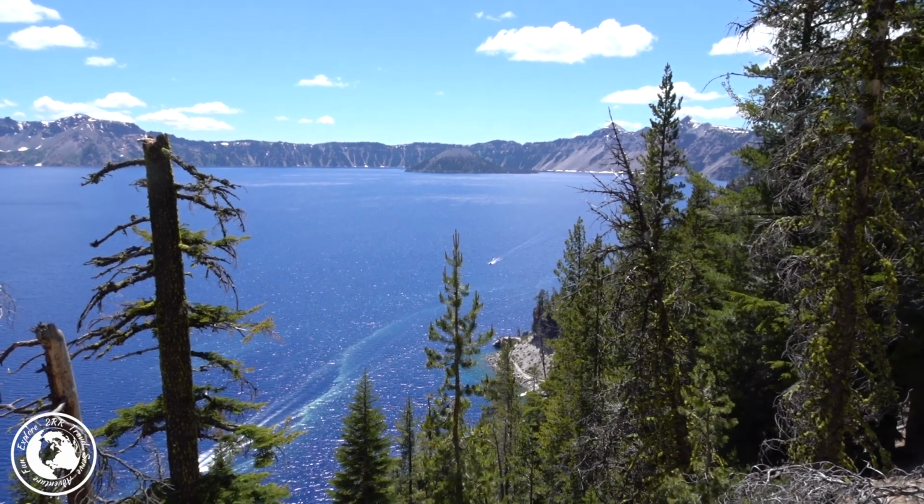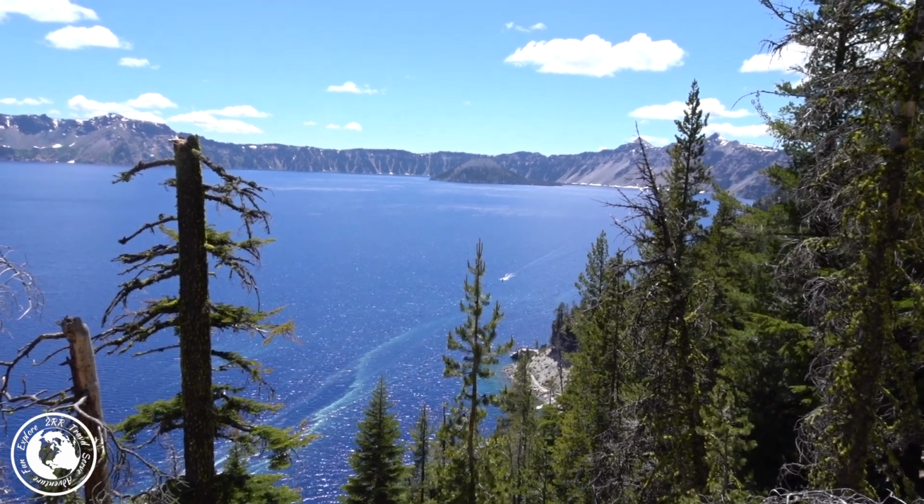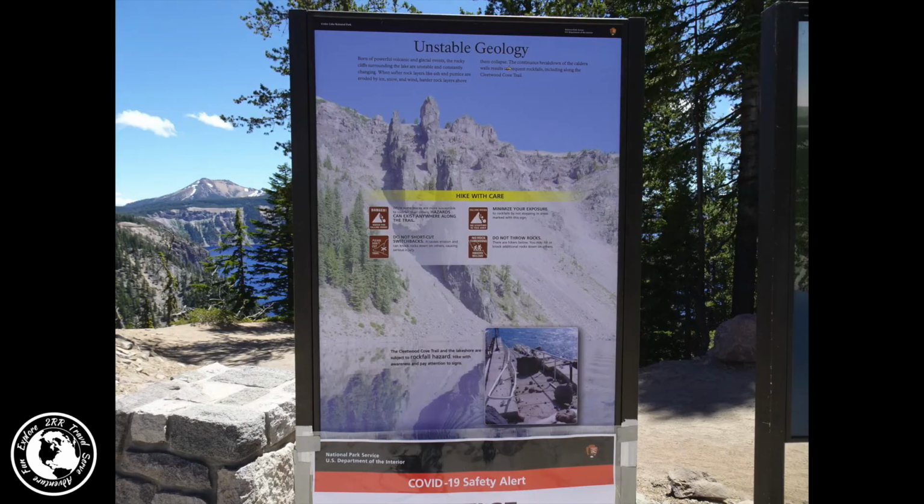The trail goes 700 feet down the side of the caldera, so it is steep and has switchbacks. The sign at the top says that it is strenuous and the equivalent of hiking up 65 flights of stairs, so be prepared and take water with you.